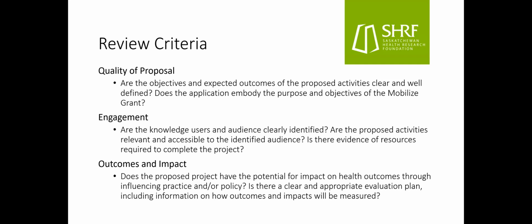And finally, for the outcomes and impact, we're looking at if the proposed project has the potential for impact on health outcomes through influence of practice or policy. Is there a clear and appropriate evaluation plan, including information on how the outcomes and impacts will be measured? Especially with the impacts, obviously a lot of the longer term big impacts are very hard to measure. If something, knowing this information will improve health, but the payoff might be a bit longer term. Even if you have anything in the shorter term to show, that can really help us see that there is an evaluation plan in place.